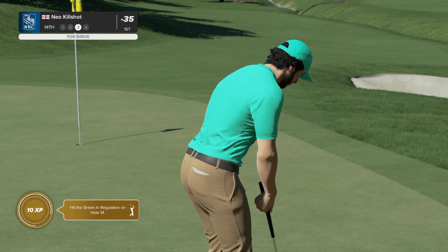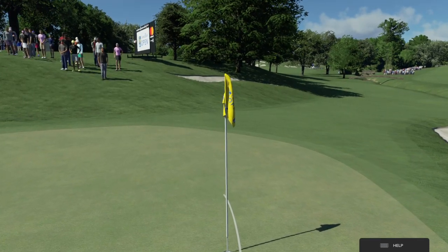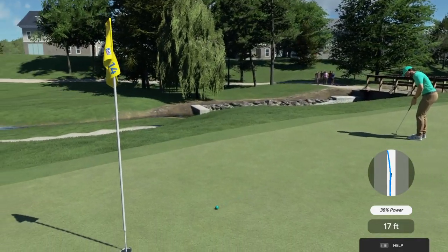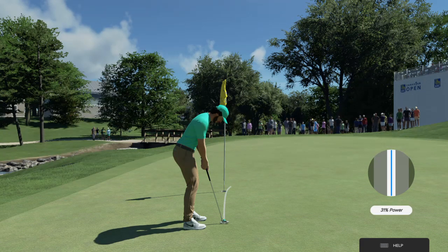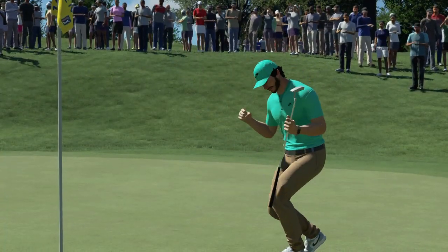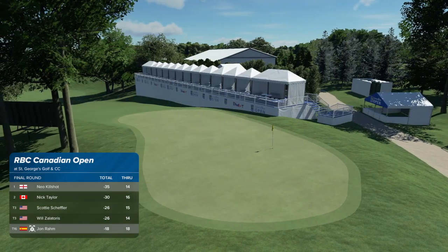Good shot there, Beamer. Let's see if we can make this big putt for birdie. Okay, steady now. Good chance this one, right on 6 feet. This is what they have left for a par. Nice stroke. That's well held. And this is quality play, still on top of the leaderboard.